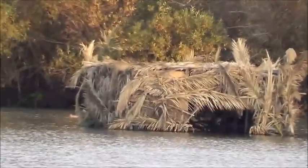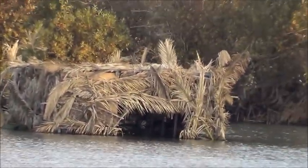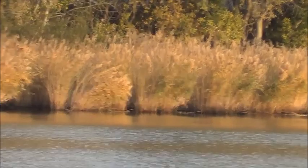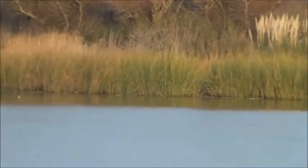Come on, fishy. Why don't you do your job, fishing pole? There's that duck blind. That's where they tuck their boats, right in that little garage. Well, we're working our way back to the car is what we're doing.